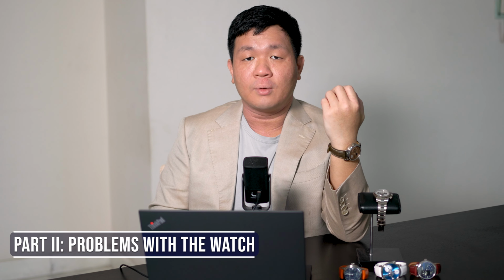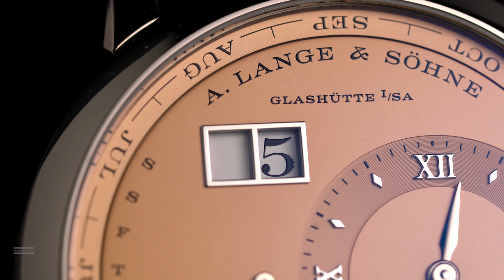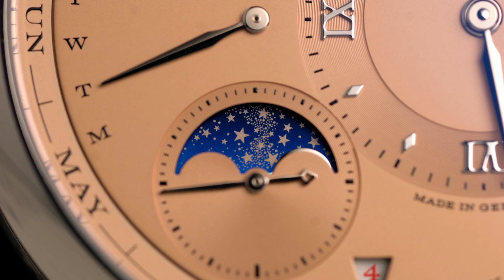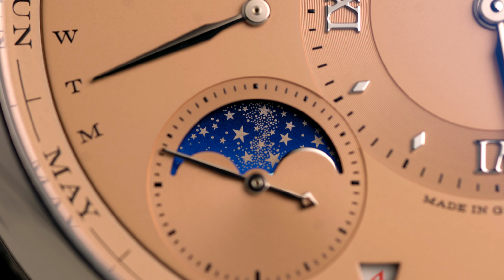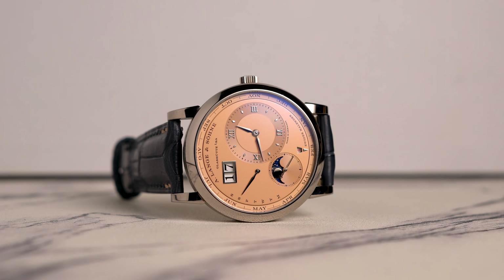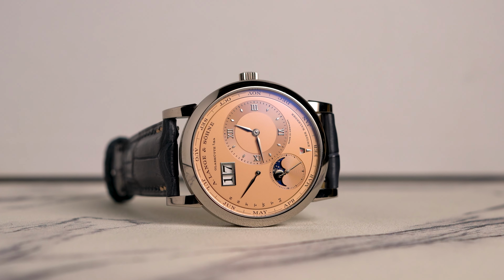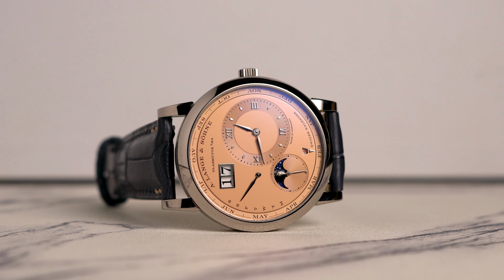So what's the Lange 1 Perpetual like to wear? My opinion is actually pretty divided. I was lucky to spend a few days with a watch, and given that this Lange 1 Perpetual has been one of my bucket list watches to try on, my initial impression was super positive. I don't think it's controversial to say that this is one of the best looking watches from Lange, or any watch brand for that matter.